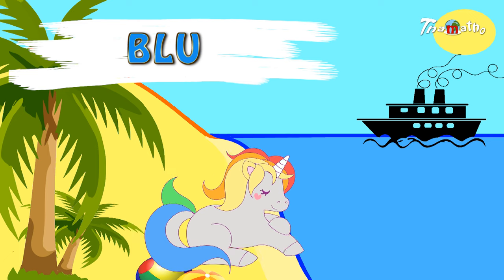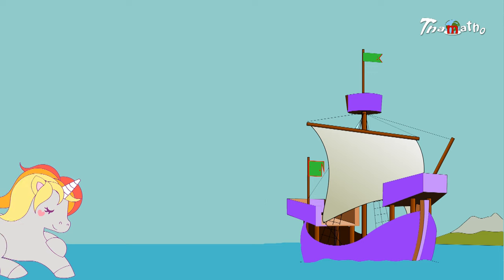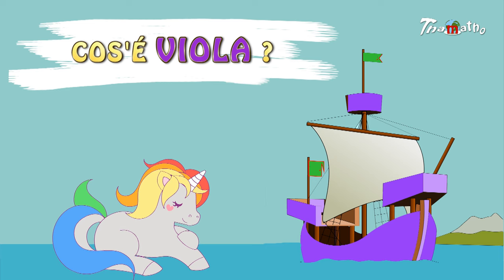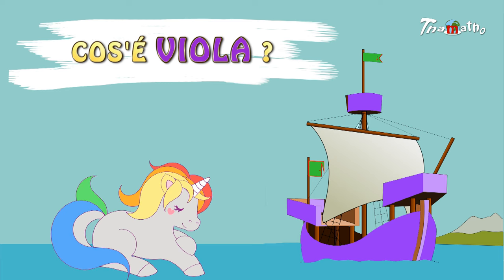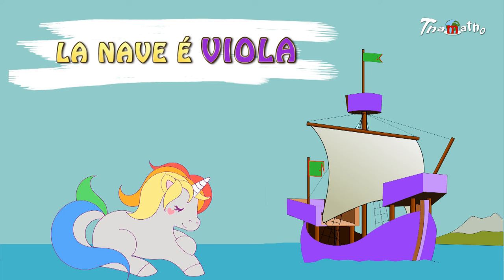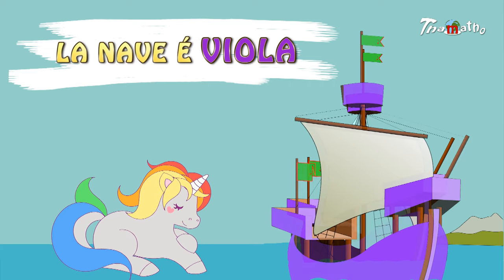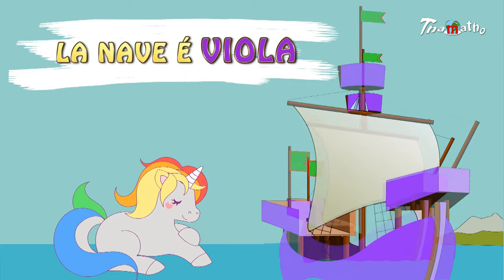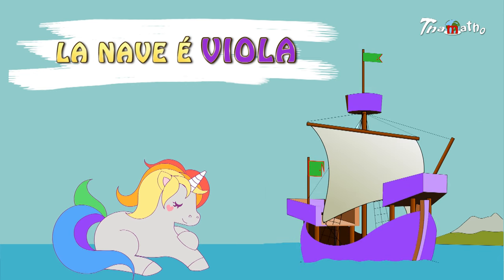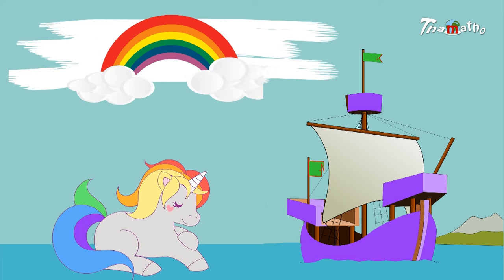We have just one color left, the color purple. What's purple? Cos'è viola? There you go, the ship. La nave. La nave è viola. Let's say the magic spell 3 times. La nave è viola. Now that Cornette has found the color viola again, her mane and her tail look just like the rainbow.